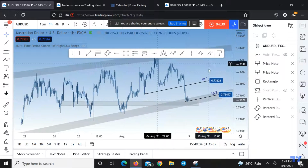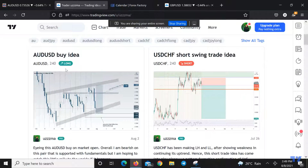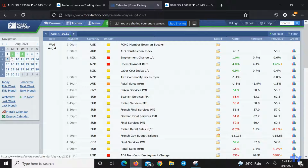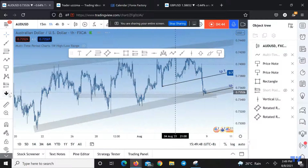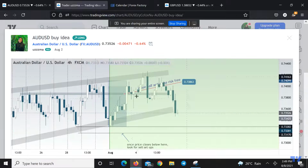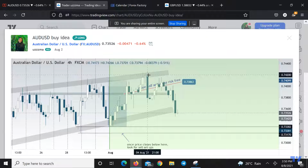Okay, so I had two setups for AUD USD. One was, I think, when it was on this level. So I posted the idea here on 2nd August. So 2nd August was the start of the week, Monday. So it was in this channel and it was at the bottom. It was a good trade. As you can see, it nicely hit TP on 4th August.